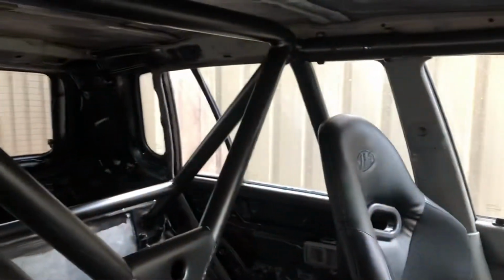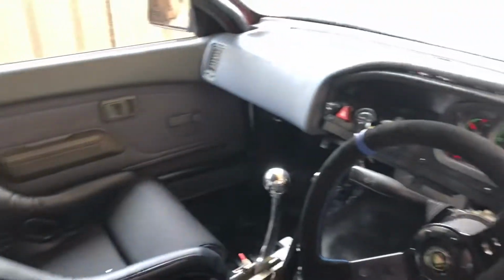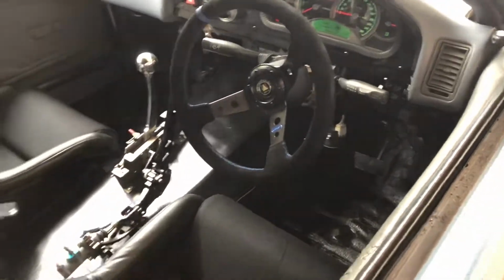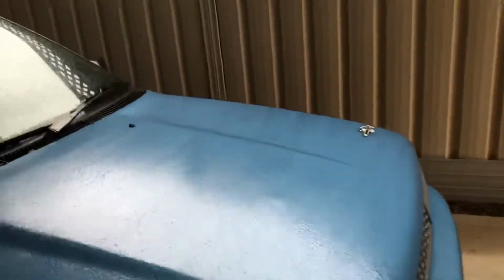We've also got some stuff to show you inside. See our roll cage is all painted. We've still got to finish our firewall at the back. Our dash is in. Steering wheel's on. We're really getting there. We'll just pop the bonnet.